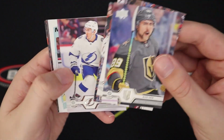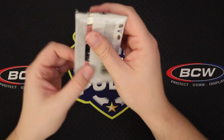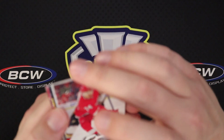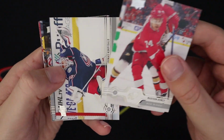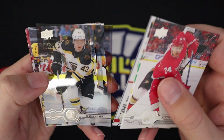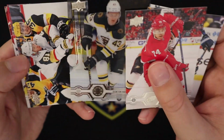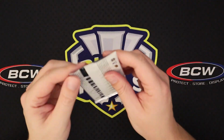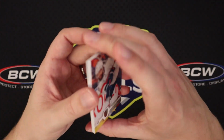It's not guaranteed, but Kirby Dach there with the old school Apache card design. I think we got a clear cut here. Hopefully it's a Young Gun. That'd be pretty good, and it's not. Danton Heinen, clear cut. Still a tough pull, so I'll take it. You are definitely not guaranteed one of those in a box, because they are pretty hefty odds.